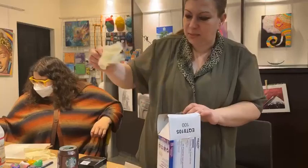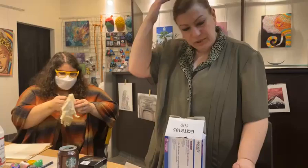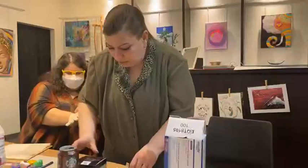Okay, so I kind of went with green. You can leave it clear, but you can tell me the color you want. Which color would you want? I think the light green. Light green? You want, everyone is okay with light green? A little bit of green, yeah. Okay, so what I'm going to do, I'm going to open the light green.